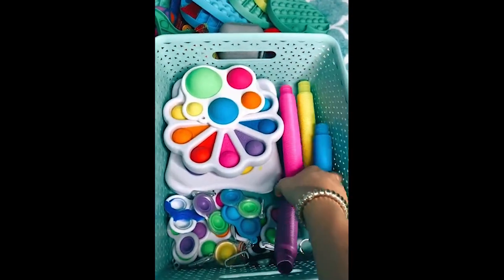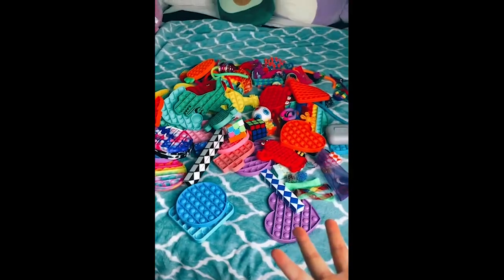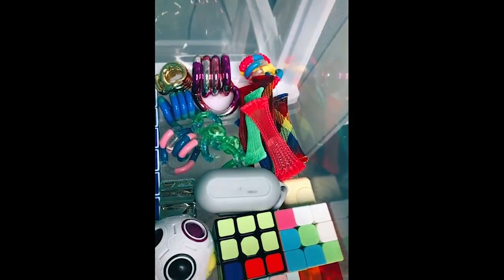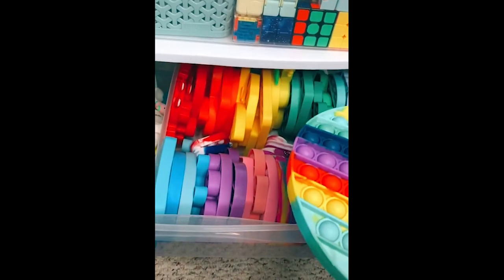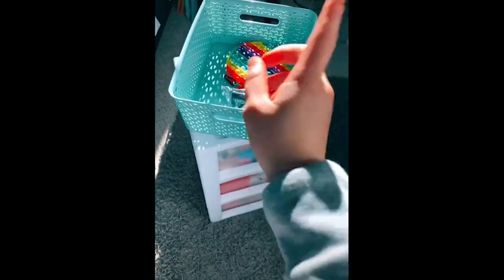Since there's so much room left, I'm going to add my pop tubes right next to them. I'm just going to put a bunch of random fidgets over here. Okay, it's pretty filled now. Finally, the poppets. Guys, everything fits except for this giant poppet, which I'm just going to keep at the top. It looks so good.